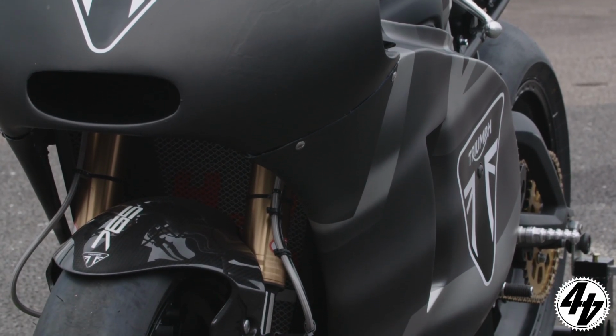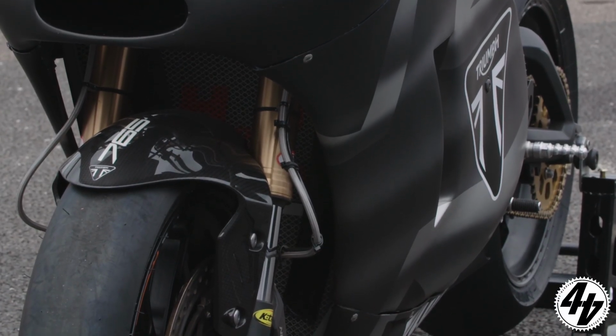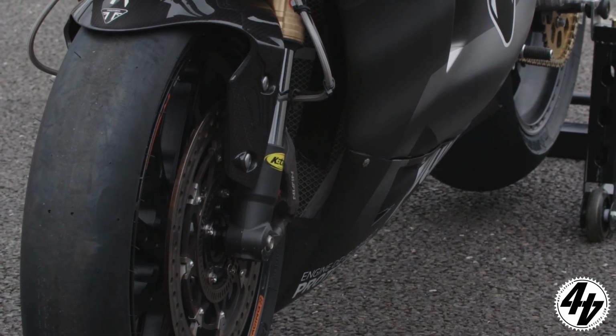Obviously the bike turns very quickly anyway in standard form, but when it weighs next to bugger all, and you've got all this carbon Kevlar and the OZ wheels, it took me a good couple of laps. I was sort of being tentative going into the corners because I was coming into the apex too early.